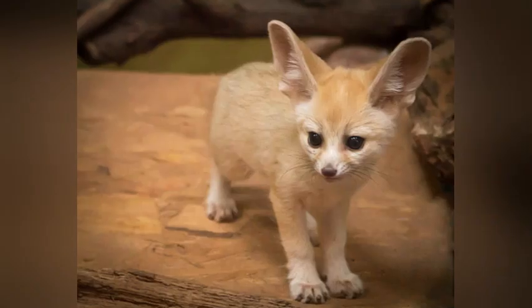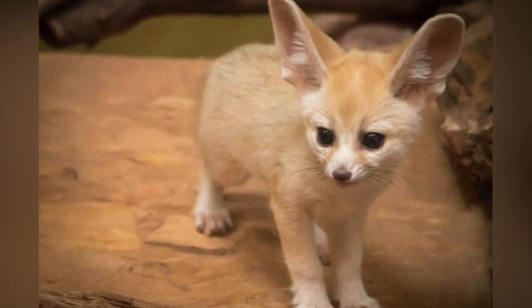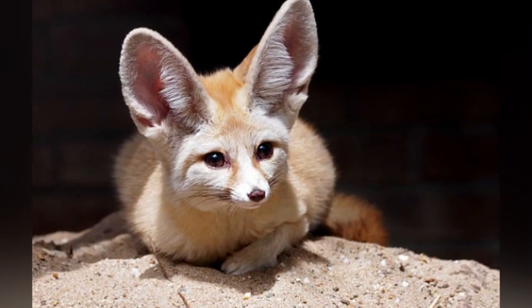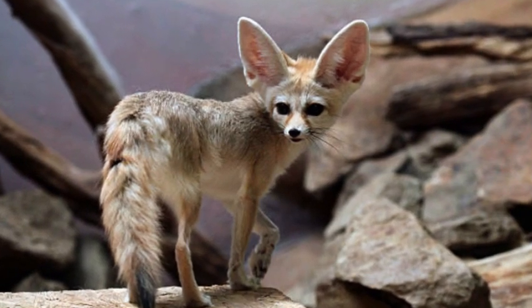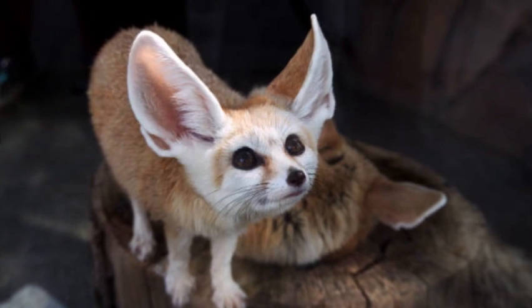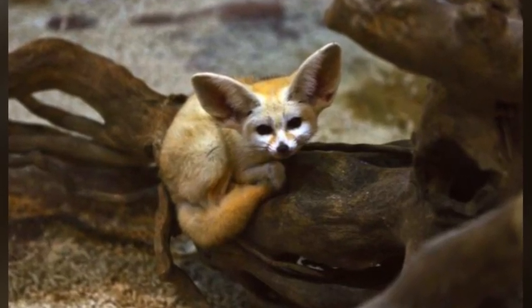Appearance: the Fennec fox is the smallest species of fox, with a body length of about 9 to 16 inches, 24 to 40 centimeters, and a tail length of around 7 to 12 inches, 18 to 31 centimeters. They weigh between 1.5 to 3.5 pounds, 0.7 to 1.6 kilograms.